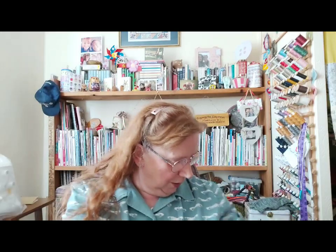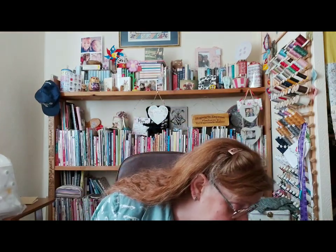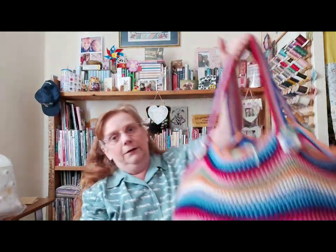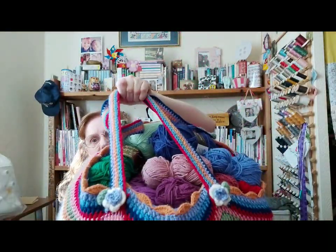And what I've decided is I'm just going to keep on randomly. I'll show you the bag that I'm working out of at the moment, which I will actually give you the information on this crochet bag as well. This is the yarn, some of the yarn, and this is for the blanket.